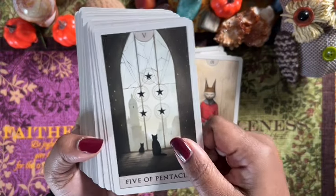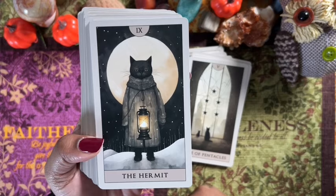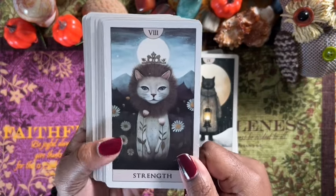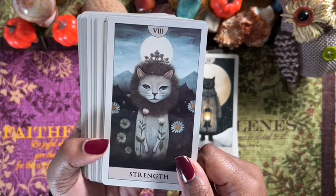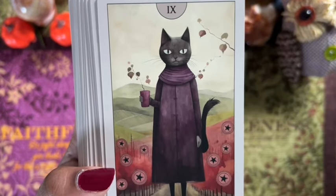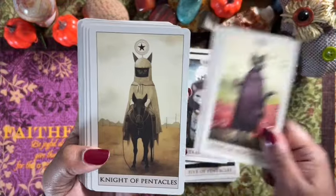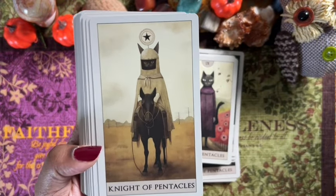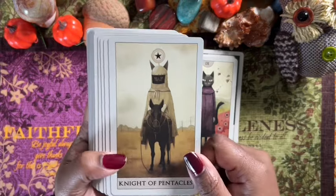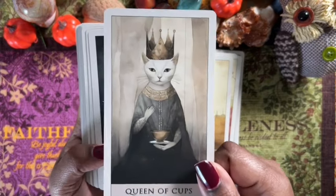I have a lot of cat decks and I don't have any cat deck with this color palette. So I'm very excited to have this one. Look at the strength card. So adorable. The 9 of Pentacles holding her little plant there with her jacket on. Look at this knight. I don't even know. He reminds me of like the Inquisition or something. I don't even with her little teacup.